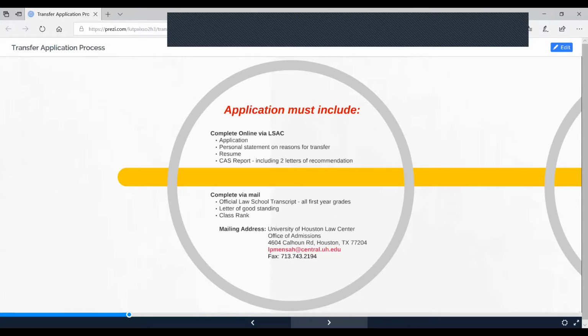You also need a letter of good standing and your class rank. I get questions almost every day about how class rank will be handled if I had a semester of alternative grading, such as pass-fail. And I tell people that is entirely up to how your school handles it.